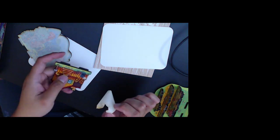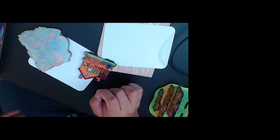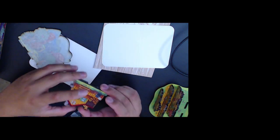Wearing my junky shorts. I use them for painting rooms. They're all dirty. I didn't think I was gonna be pointing the camera down to my crotch.